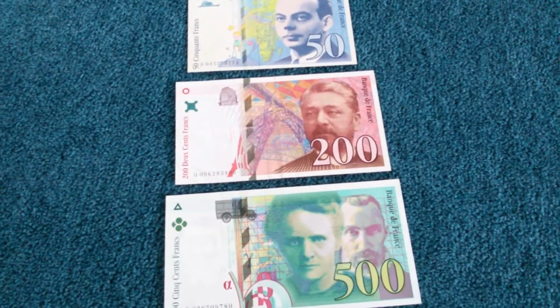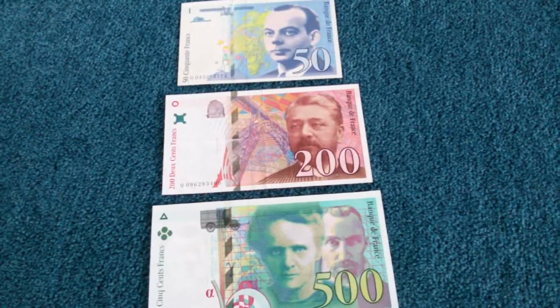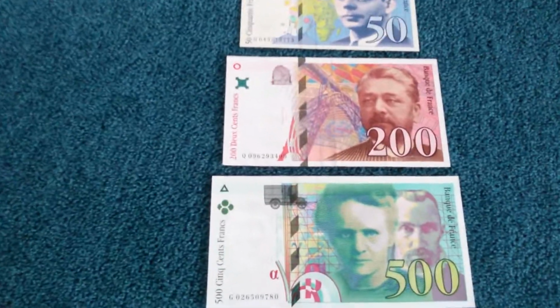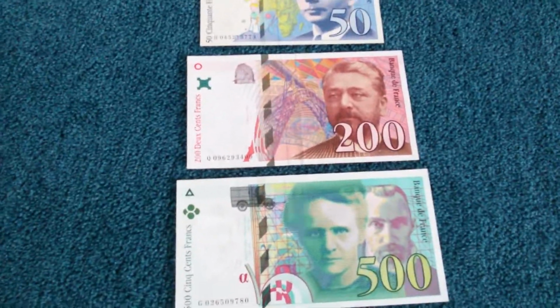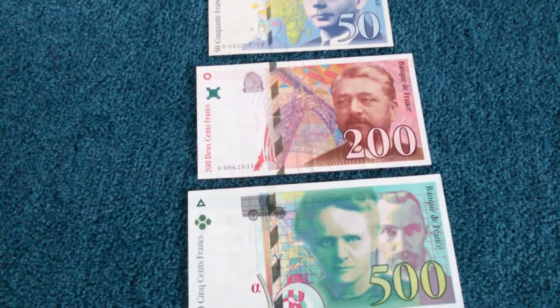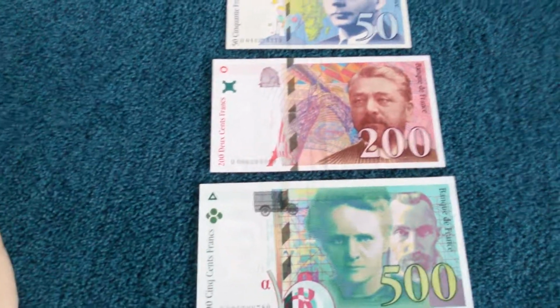And here's part 3 of the France currency special. I brought you almost the entire set. It's a small set from 50 to 500, and the 100 franc note is missing. I bought them in France some weeks ago.